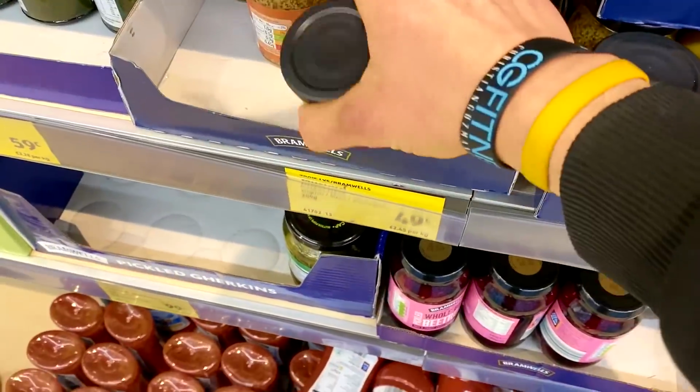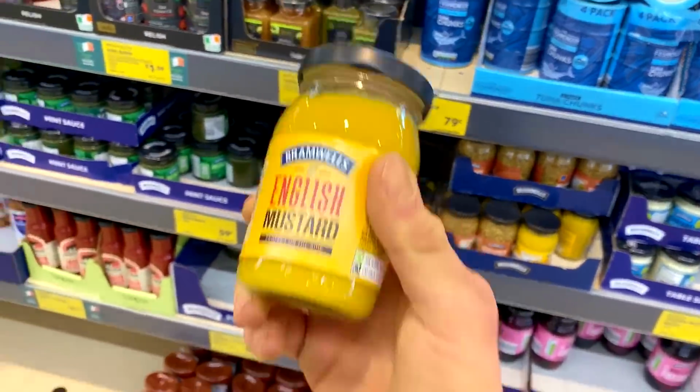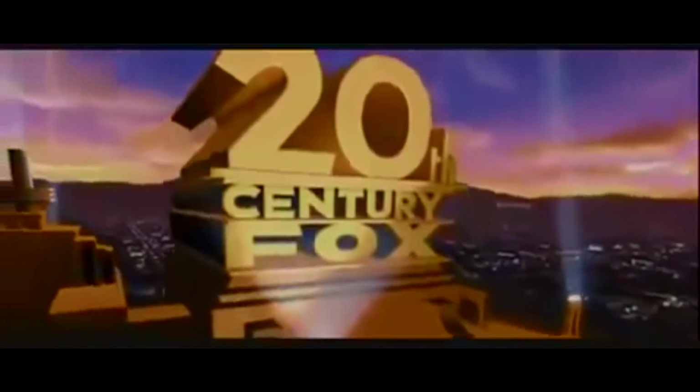Anyway, the last ingredient you are gonna need is some English mustard, or any mustard, just to add a bit of a kick. And there we have it, all the ingredients you're gonna need for this popcorn chicken recipe. So without further ado, let's get making it up in 3, 2, 1.